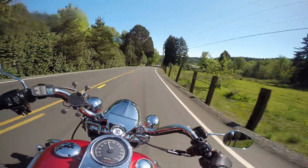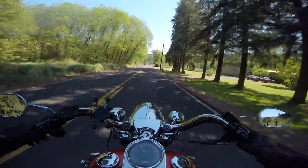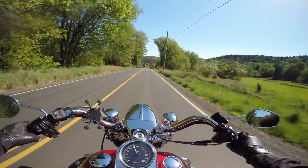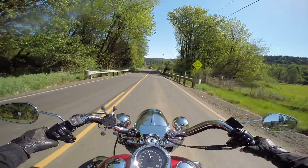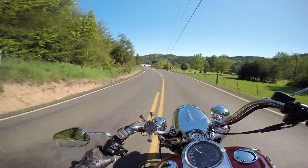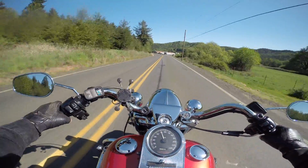It's an old ass Sportster there. Holy moly. Man, when I reached out and waved, a bug smacked me right in the fingers. Whack! Yeah, it's starting to warm up again now. That was a pretty creek there. I forgot to stop, or not stop, but slow down so you can see it.